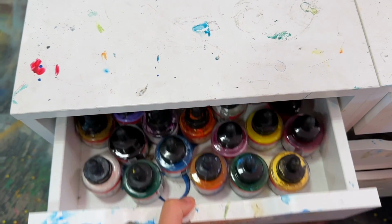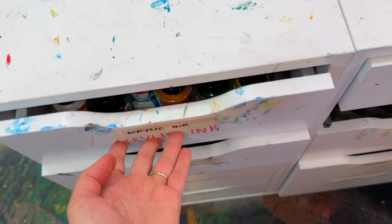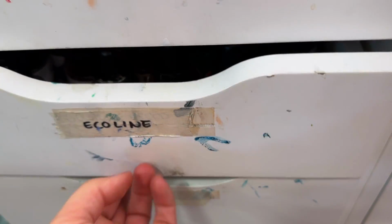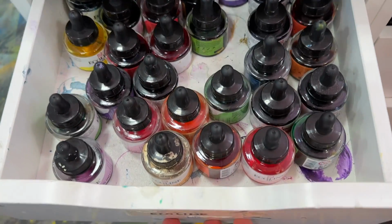There were many drawers filled with different art materials. You could just open them and test whatever you wanted. Paints, acrylic inks, Ecoline in little jars. I've never tried Ecoline from jars, by the way. I only have Ecoline markers, and I love them so much for their amazing bright colors.